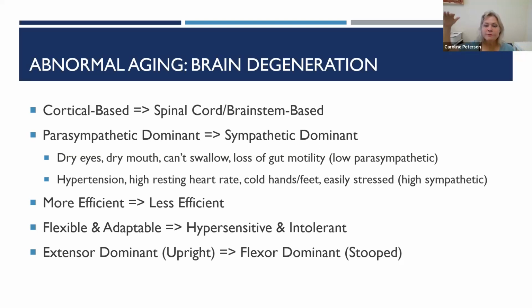The trade-off is high sympathetic. Who doesn't have hypertension? High heart rate. Have to wear a sweater. So cold. I need my socks and my slippers. And then blows up over little stressors. This is all high sympathetic. That is what happens when there's a shift in the autonomics and we go back in time to what a neonate is like. We're going back. We're becoming less efficient. We're becoming hypersensitive, intolerant. People bug us. We can't put up with them. Any little thing makes us fly off the handle.